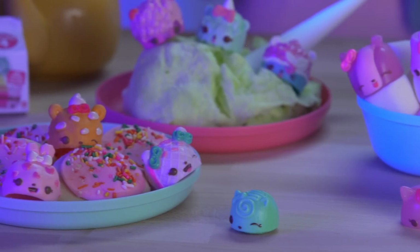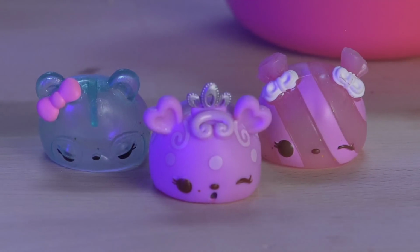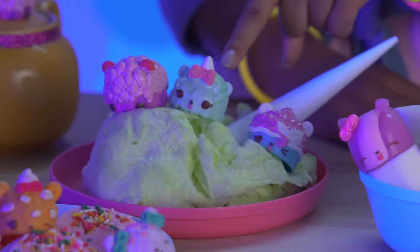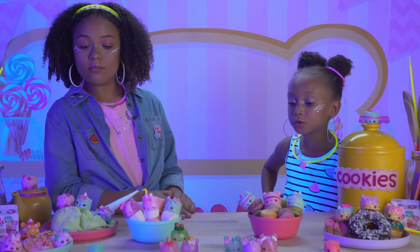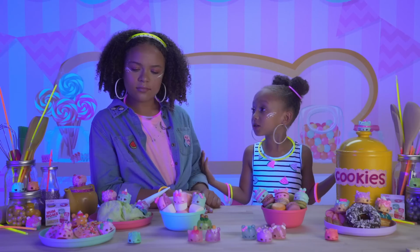All new UV Light Num Noms. There's donuts, macarons, candy, freezy pops, marshmallows, bear foods, and cookies. So, honey, I gotta be honest with you. Some of these Num Noms are cute, but they're missing a little, how do I say, je ne sais quoi.